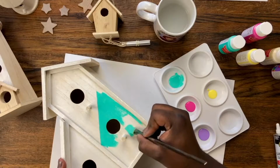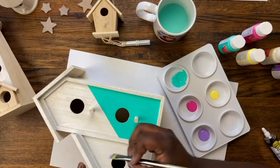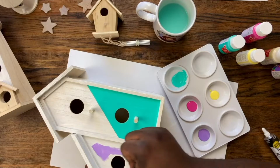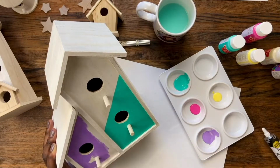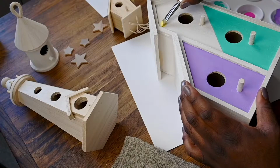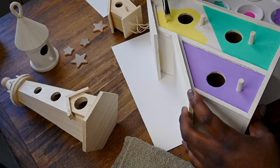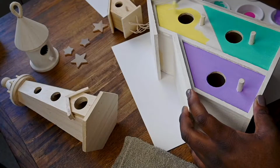And of course you can mix these colors together if you want something even more unique, but you can see they come in a big variety of colors that are already pre-mixed for you, which really cuts down on the time and effort it takes to make a beautiful birdhouse. From here, this project is all about making decisions on where you'd like your color, which colors you'd like for those to be, and what kind of style you'd like your birdhouse to have.